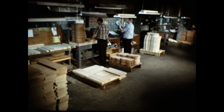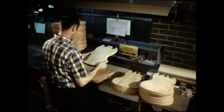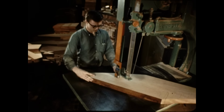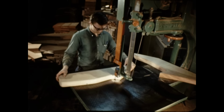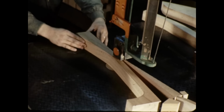There are five major types of guitars. Each type requires specialized parts, some models requiring as many as 250 pieces. And each piece must pass the critical inspection of a highly trained craftsman whose interest in guitars extends beyond their manufacture. In fact, the Gibson employees are musicians.